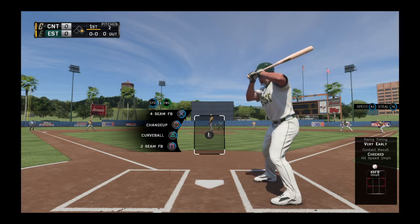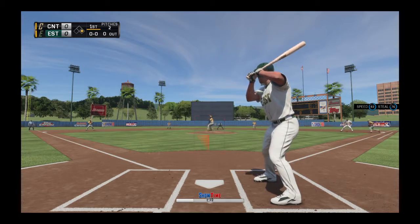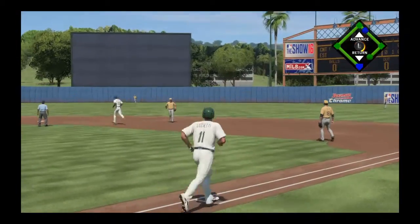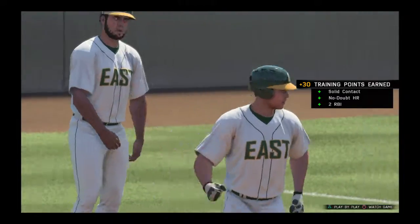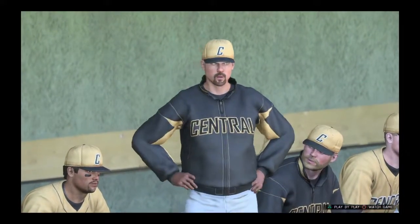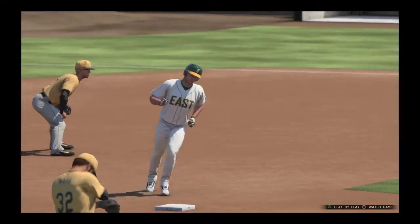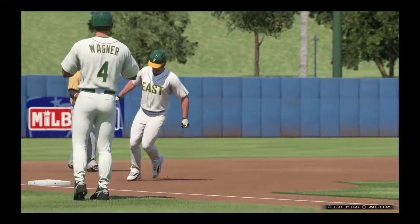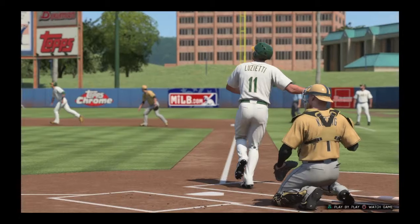Number 11 settles into the box for his first chance. From the stretch, here's the pitch. In the air to right center and carrying well. Way back there now and gone. Home run. So it's a two-run shot to right center as it's now a 2-0 ball game. What a sweet swing this guy has. This is a pretty big ballpark.